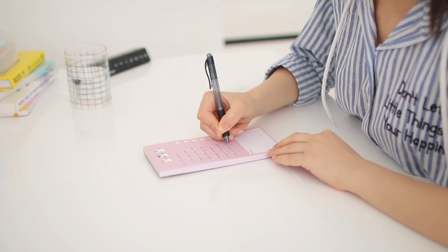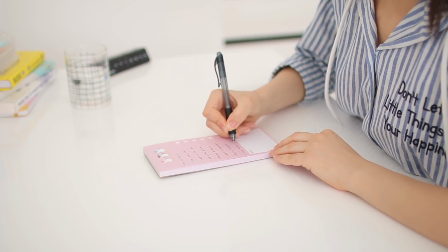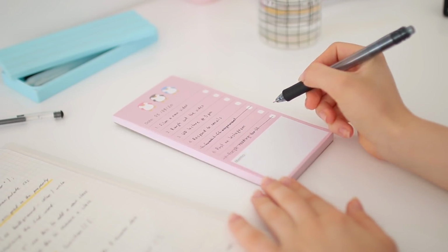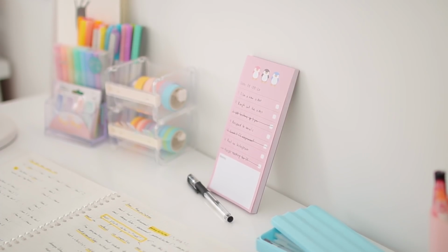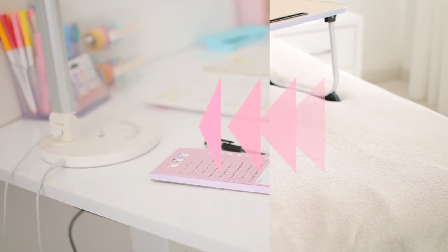So instead, with a to-do list, it's just easier because you check one thing off and then you move on to the next one. However, you and I may not be the same, so try out different methods and figure out which one makes you the most productive and efficient.